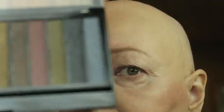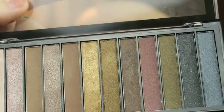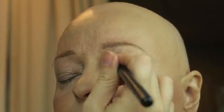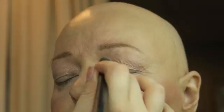Okay, so I'm going to start with a really neutral shade, and I'm using the Makeup Revolution London Redemption Eyeshadow Palette, Iconic 1. And I'm going to start off probably with a shade like this or this, which is just a nice champagne-y shade. And I'm just going to apply that loosely. And shimmers are great because, again, they're going to add a little bit of life back into your skin.